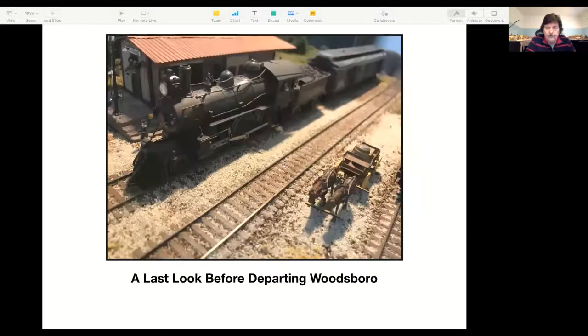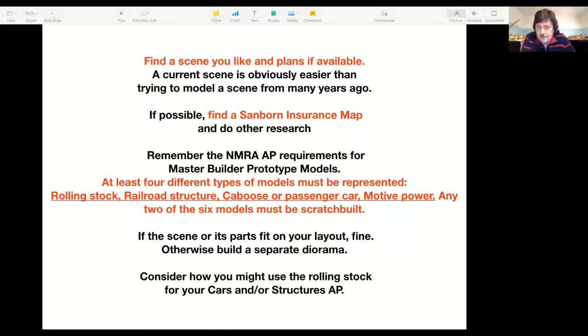So here's a last look at Woodsboro and the diorama. So this is a basic violation of everything the masters said about how to present a clinic, and that is never put lots of writing on the screen at the same time. But I've decided it's worth going over these points. And I think Lee was mentioning he was interested in a plan.